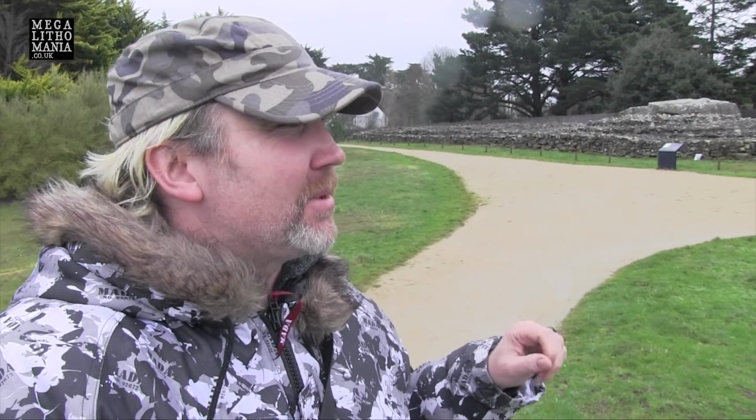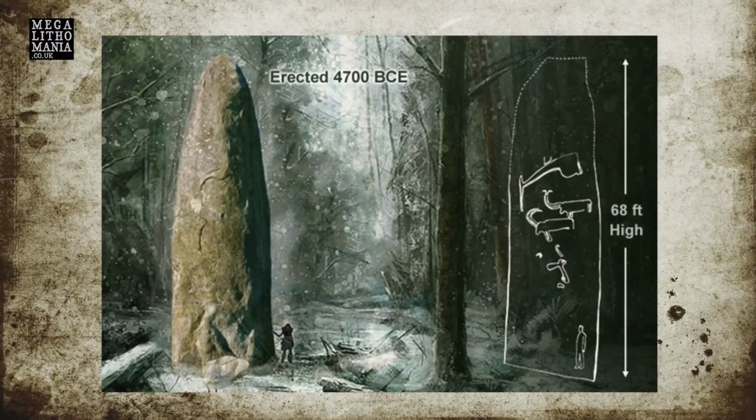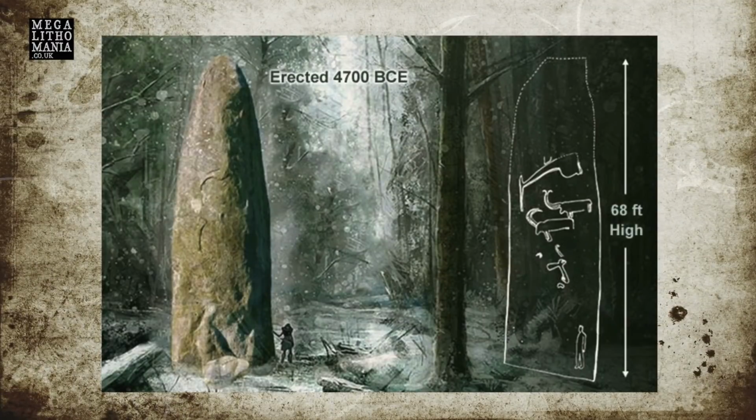Just behind me here is the Tumulus Er Grah, which has basically a dolmen built into the site. This is about 120 meters wide. It's a huge tumulus made of stone and earth, which was excavated at various times through the 1800s and 1900s, and it's probably the Grand Menhir stood at the base of it, which could have been seen for miles around.